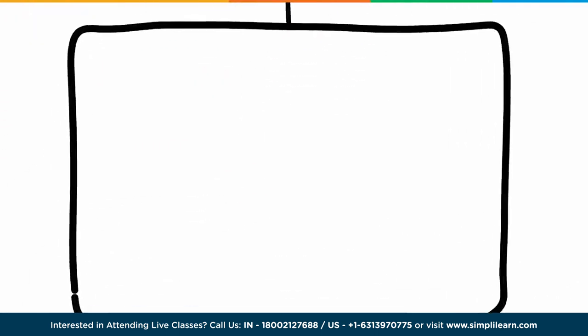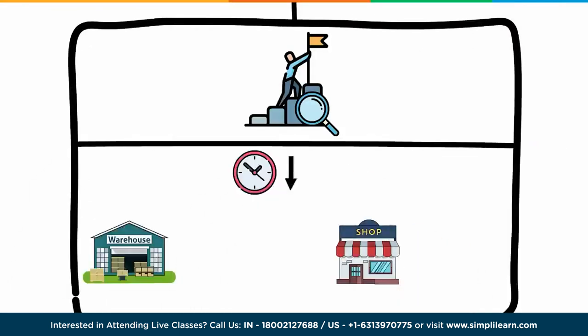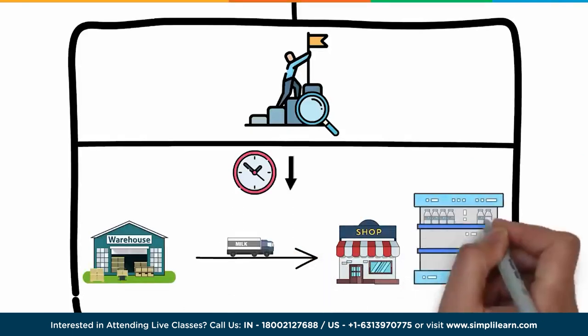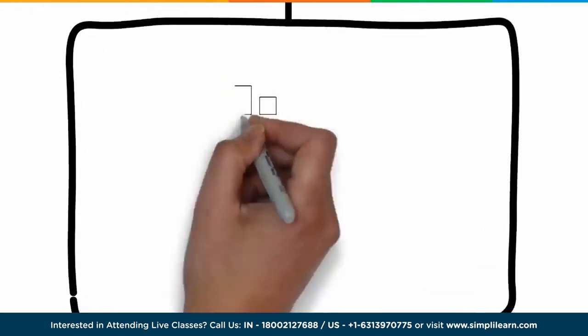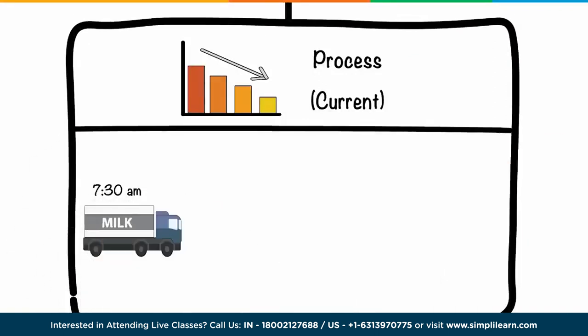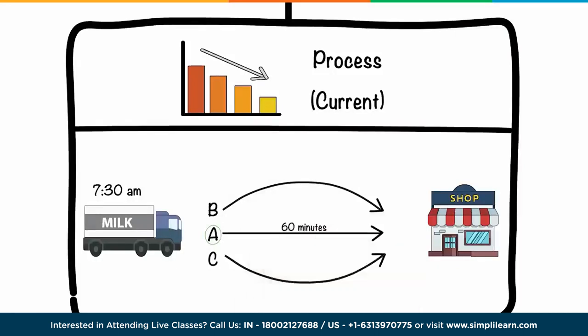In the Define phase, you determine what the goals of the project are. In this case, you want to reduce the amount of time taken to deliver milk from the warehouse to the supermarket, so that it is stocked on the supermarket shelves before 8:30 in the morning. In the measure phase, you measure the performance of the current unaltered process. The milk truck leaves at 7:30 a.m. in the morning and can take one of three routes, A, B, and C. Route A is currently the preferred one, as it takes only 60 minutes to reach the supermarket, compared to the routes B and C, which take 70 and 80 minutes respectively.